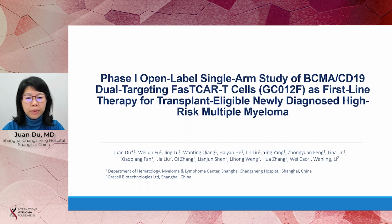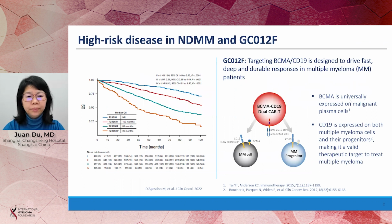Phase 1 open-label single-arm study of BCMA and CD19 dual-targeting FasTCAR-T cells GC012F as a first-line therapy for transplant-eligible newly diagnosed high-risk multiple myeloma. We know there has been a lot of advances in the last few years over multiple myeloma drugs, and people are living longer.